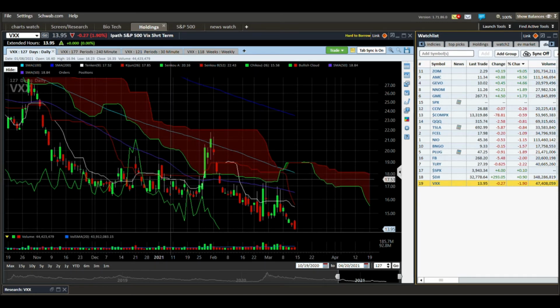I don't pay too much attention to the Kijun-sen and stuff here. We've got the Kijun-sen coming down, Tenkan-sen right here. So we'd like to see price stay below those. If price goes up above, and if the Tenkan-sen starts to curve up underneath the price, that could give us another volatility spike up to test the cloud. So trying to stay positive here, just pointing out what I see, that we're getting a little bit overextended here.